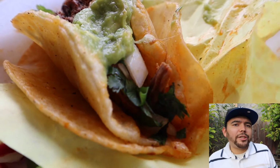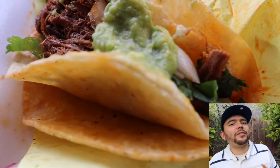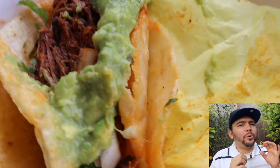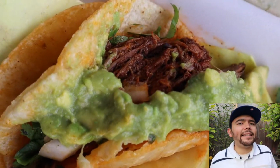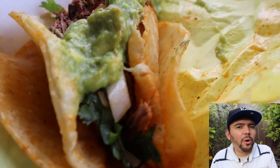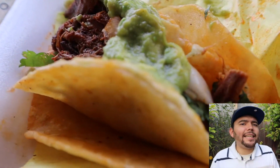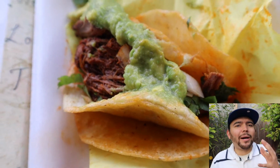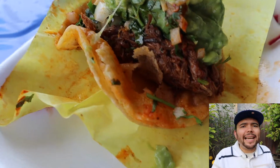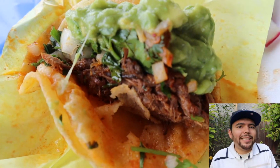The first thing that I ordered today was a taco de birria, and I have to say it was really delicious. I really enjoyed the birria flavor with the tortilla. And one thing that I told you guys I was gonna do was that I ordered some guacamole with my taco. At first it did taste kind of weird because I'm not used to eating guacamole with tacos de birria, but after the second and third bite, it was really delicious.